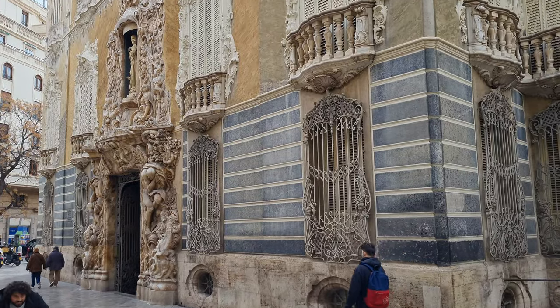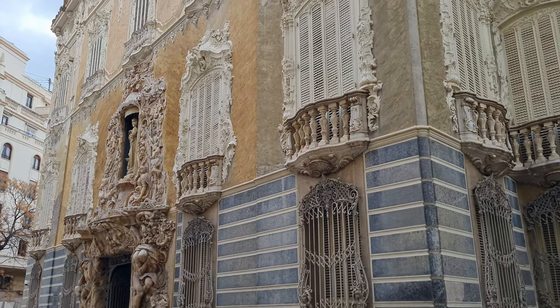Favorite building in Valencia. It's the Ceramics Museum and it's so beautiful.